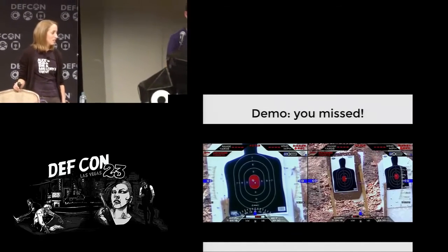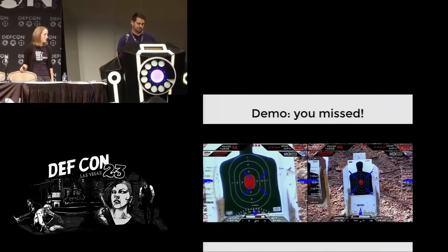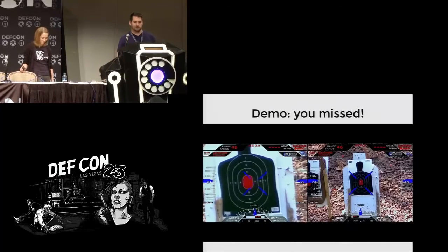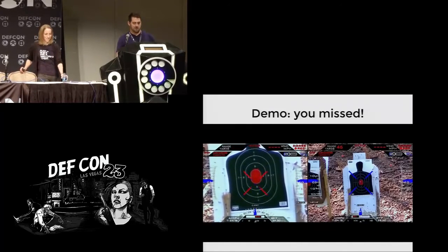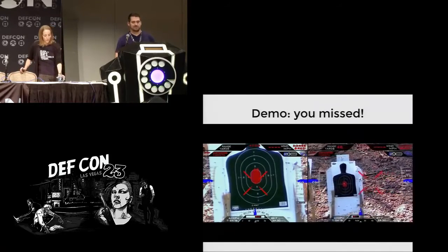All right, we'll do it one more time. There you go. Demos are hard. All right, so target on the left, normal operation. And now on this one, pay close attention where the crosshairs go. Quite the difference, right?